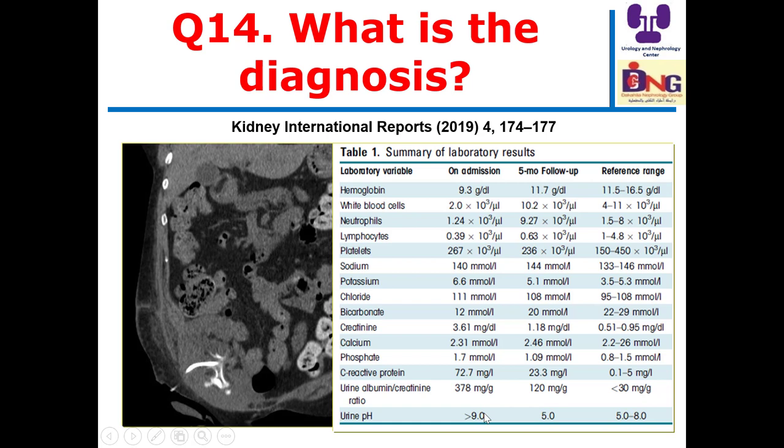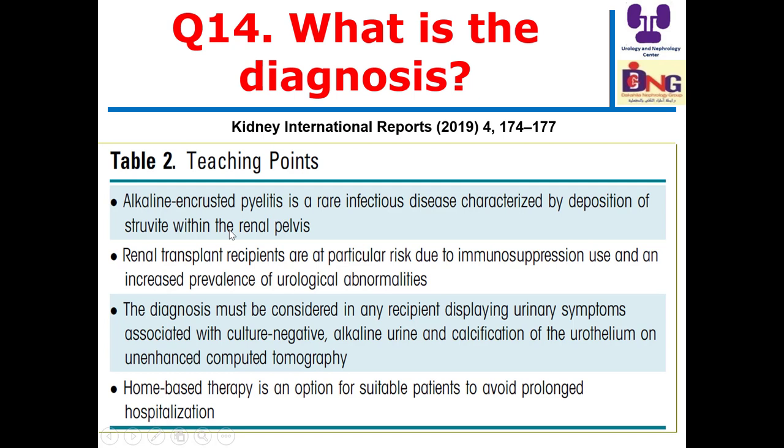If we have a scenario like this, calcification in the pelvis, urine pH of 9, and negative culture, what is the diagnosis? The diagnosis is alkaline encrusted pyelitis. It is a rare infectious disease characterized by the deposition of struvite within the renal pelvis. Renal transplant patients are immunosuppressed, so they are more prone to this syndrome. The diagnosis must be considered in any recipient displaying urinary symptoms associated with culture-negative alkaline urine and calcification of the urothelium on unenhanced CT scan.